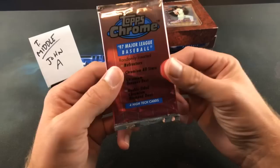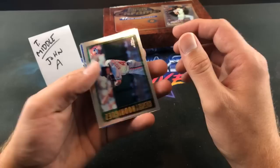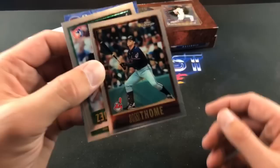Final pack for John A. That was Mike LaValliere for a second. Mike Lansing on the back of this one. Henry Rodriguez. We have an insert card. It looks like an all-star. Mike Lansing. And of course, the slow reveal was ruined by the stickiness of these cards. Jim Thome, another Hall of Famer. Nice one there. And it's going to be Gary Sheffield.